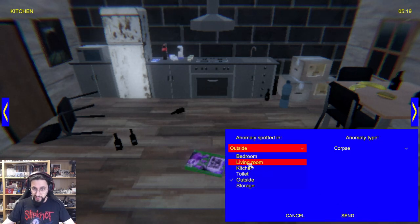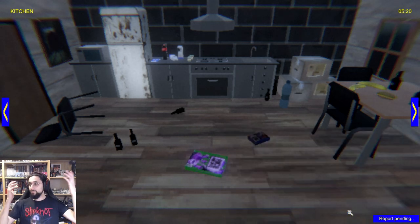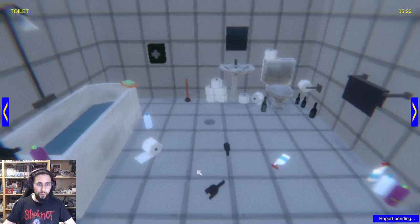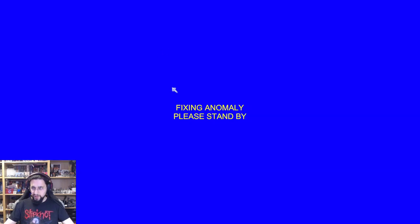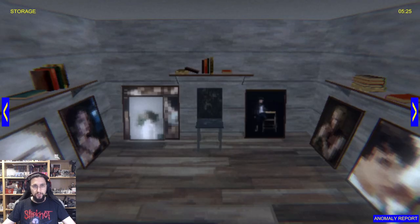Right in front of us. Kitchen. Object movement. Thank you. That makes it way easier. Oh, what was that? Was there something outside? No. Okay, CSS. 10 toilet paper. Regular size. 4 wine. 4 this. Okay. Toilet is okay. Hammer. Shovel. Crowbar. Jerry cans. Gas. Tools. 3 cans. No levitation. Door is closed.